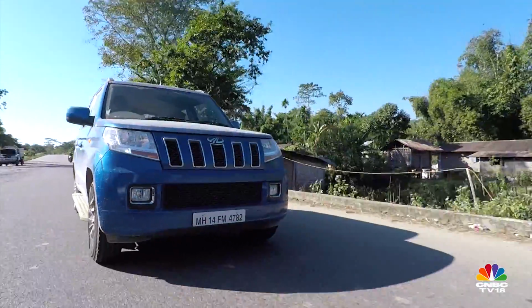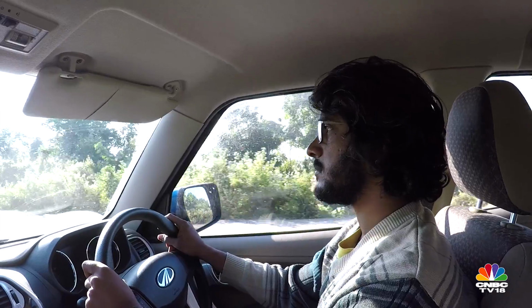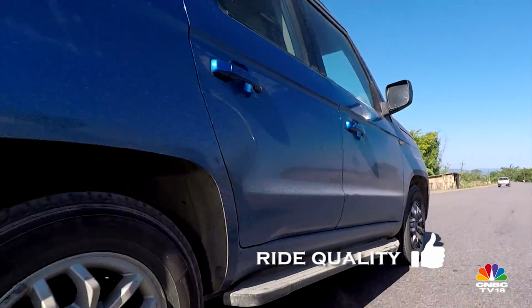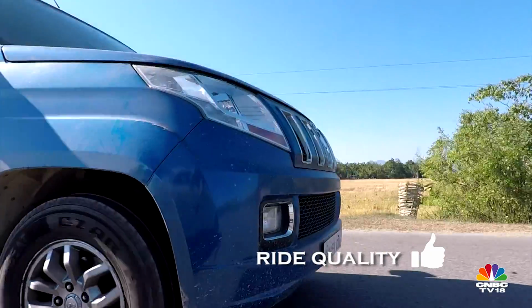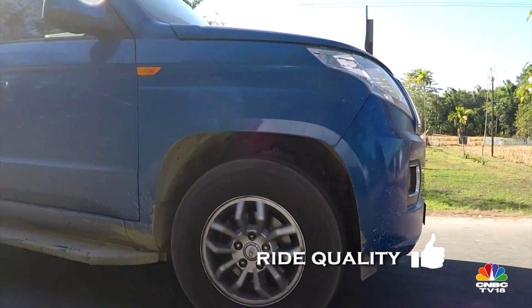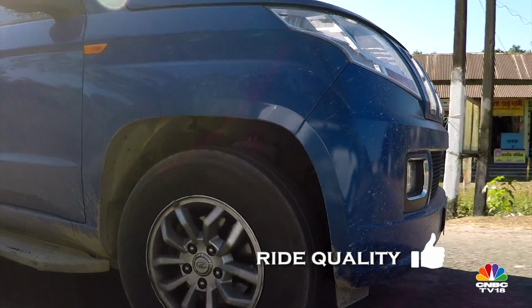The TUV, I think, has been our ace in this pack of crossovers. Again, one of the most affordable crossovers in this comparison test, but still, the ruggedness that it's built with is just exemplary. For most of these crossovers, this is one of those suspension setups, one of those ride qualities that you should really aspire to have.